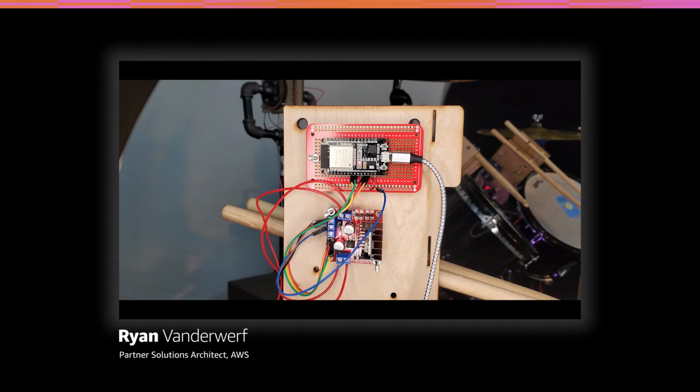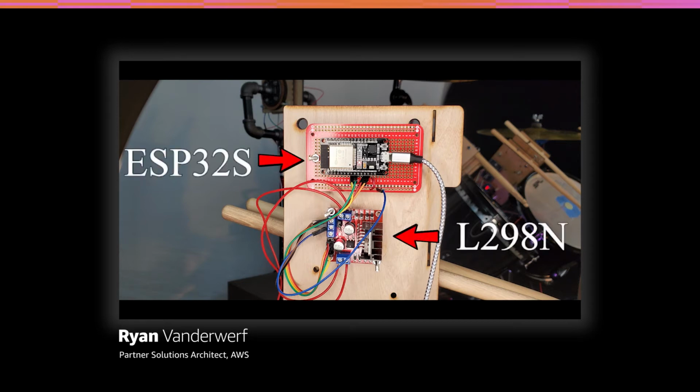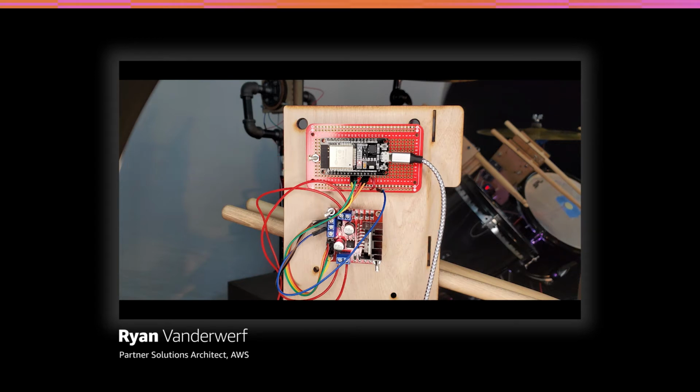Okay, what we're looking at here is one of the drum modules. We have this same configuration replicated 8 times. What we have here is an ESP32S microcontroller, and it has a connection to an L298N motor driver board. What this driver board is doing is controlling car door lock actuators because they move quickly enough versus a regular servo, which moves too slowly. The driver board has something called an H bridge. It basically turns each door lock actuator on or off, and it can reverse the voltage to change their direction.